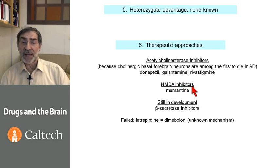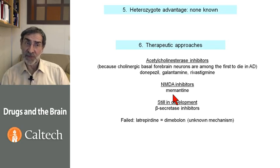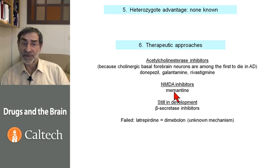Also on the market is one NMDA inhibitor called memantine, and the thinking here is that excessive activity at NMDA receptors may be excitotoxic, and so it may be possible to slow down the time course of Alzheimer's using memantine. For both of these types of medications, the slowing down is statistically significant, but we need very much better drugs. So, because we've talked about the various secretase sites in beta-APP, you can appreciate that beta secretase inhibitors would also be useful if one could develop them with no side effects and specific action. There have been other drugs with unknown mechanisms that failed in Alzheimer's trials.